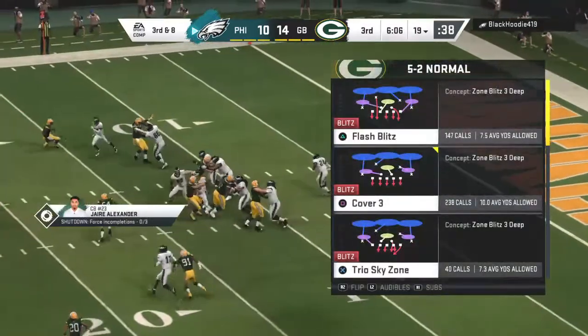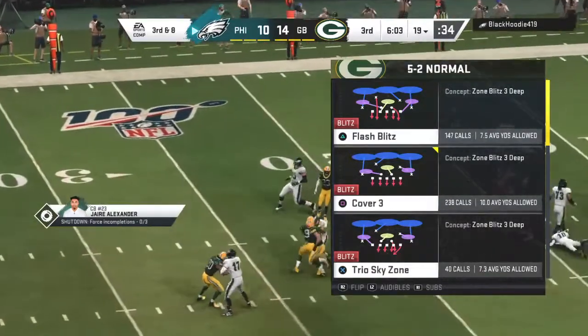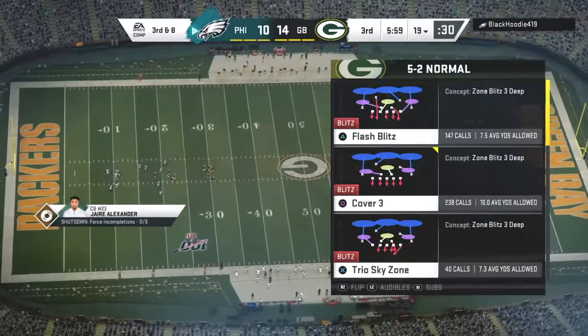Brandon Marshall there on the tackle. A gain of 9 brings up 3rd down.